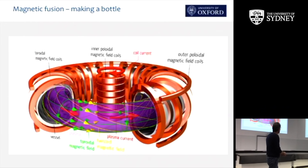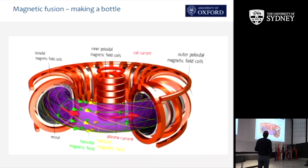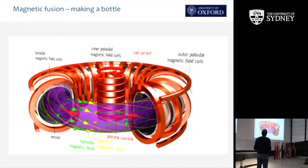Typically, the way we do that is to essentially bend the magnetic field round in a circle. And that's done, as I said yesterday, by taking a solenoid and bending it until the solenoid makes a donut shape. That field that goes around the long way is called the toroidal magnetic field, and that's that green line in the picture. And those would just be circles as you go around.